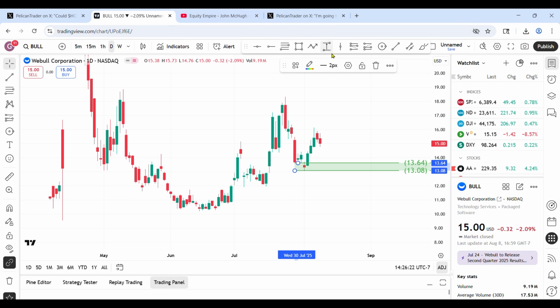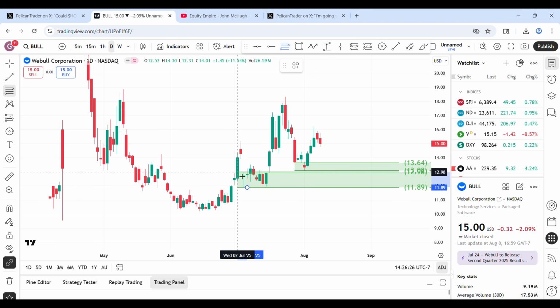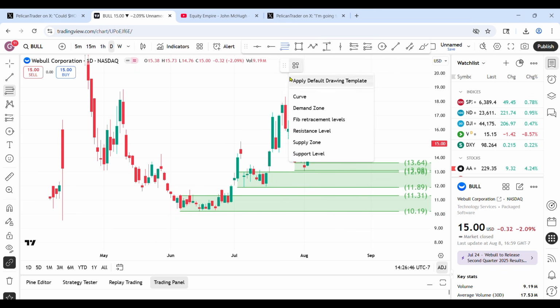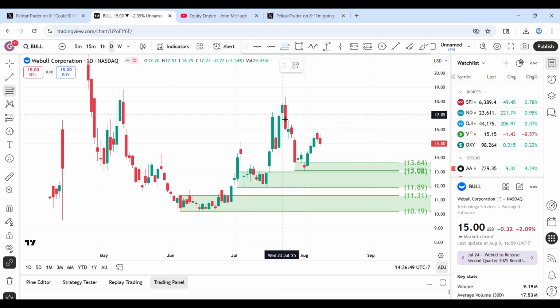Okay, so you might combine those two if you wanted to do that particular trade. So it's a zone on top of a zone on top of a zone. There's definitely a lot of support down here in Webull, all the way from 10 to 13. Pick your spot for entry. If you were to do that trade, have a protective stop at the bottom of one of these levels, and then we do have new resistance to consider, and that resistance level is right here.